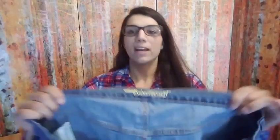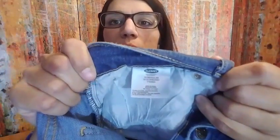And then the last one I have was also an auction that ended today. They are Old Navy Sweetheart jeans, and they are size 18 regular. So they're at the high end of the misses. And they are just a standard boot cut jean, a blue jean. They sold on auction for $3.99, the only bid, plus shipping.